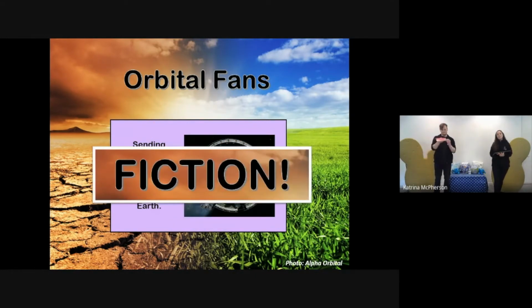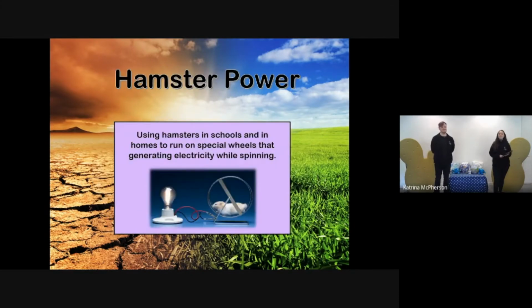They are fiction. So this is a picture from a video game, and it would be awesome if we could do that, but fans wouldn't really work where the air is so thin, and you'd have to send a lot up there as well.